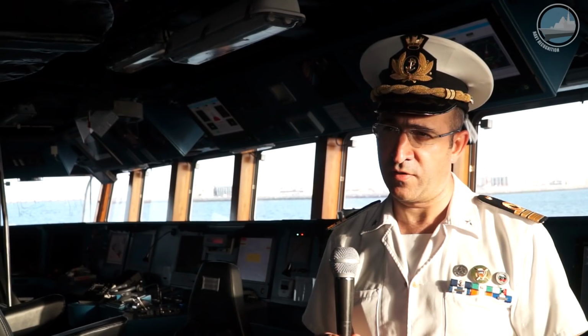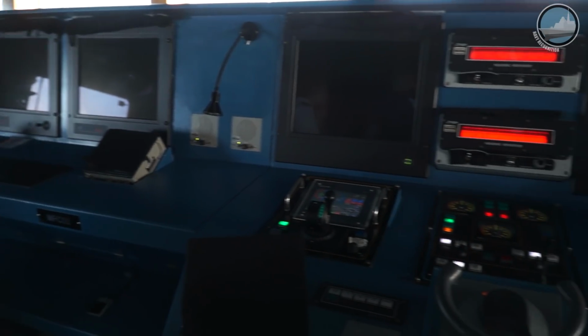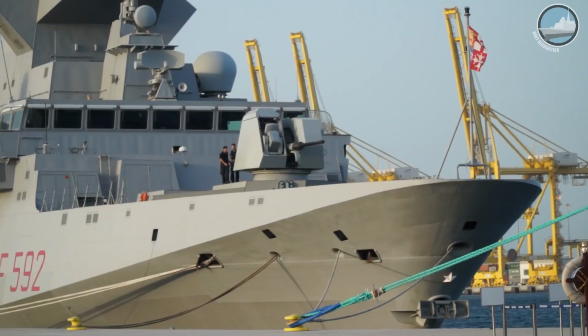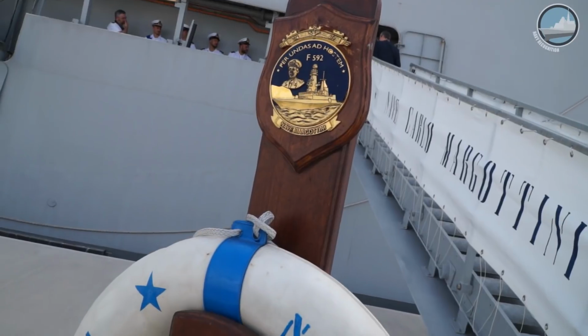This presence is part of a broad campaign. It is a period of deployment in this area of the Indian Ocean and the Arab Gulf for cooperation with allies and partners.